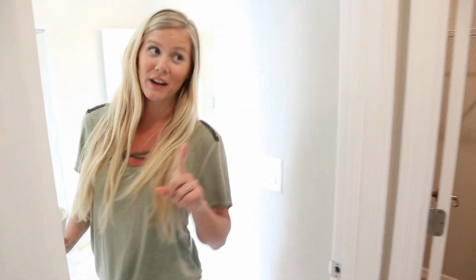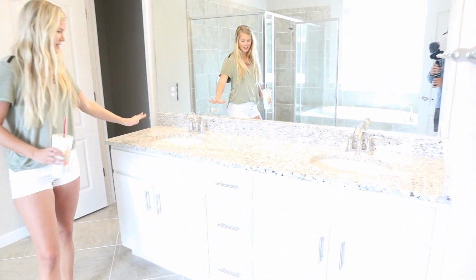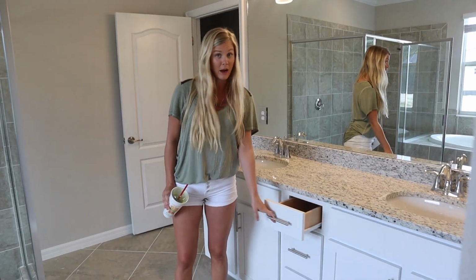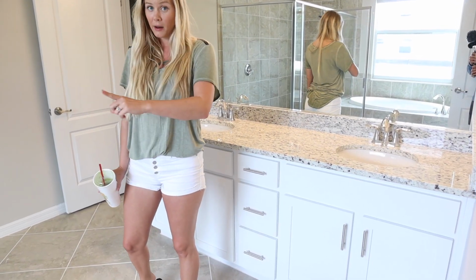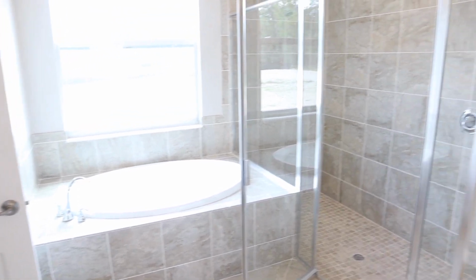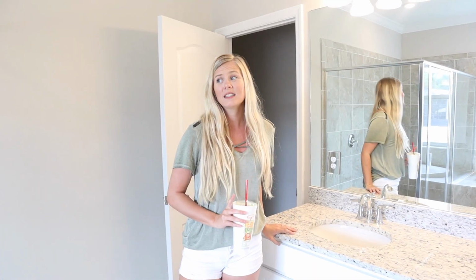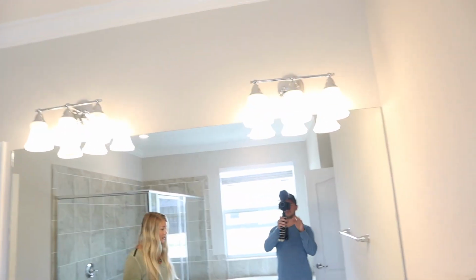Another amazing feature of this home is the master bathroom. It is literally so beautiful. I love the space of this vanity. I have not had drawers in my master bathroom in a while. Love, love, love the tub and the shower, and I think we're gonna get a bench in there. I love that the window is right by the bathtub. It lets in such pretty light. I also love the lights. I didn't realize that they're not super yellowy. That's really a plus up in here.